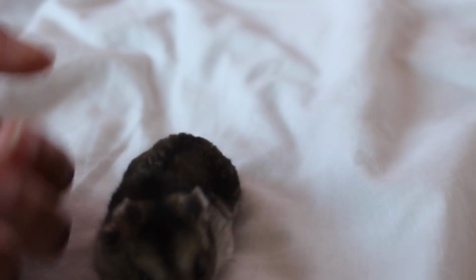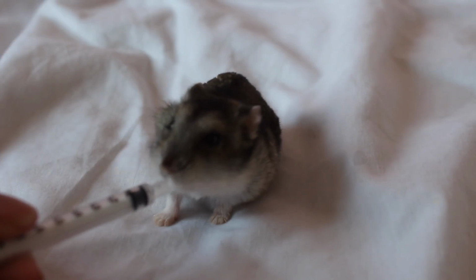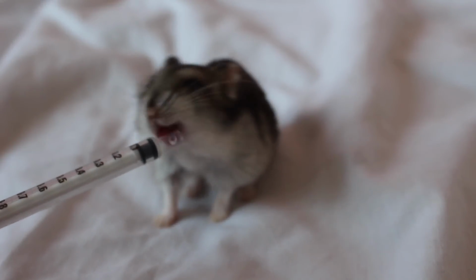It's 6:40, so it's time for Cashmere to have her medicine for today. So hopefully she likes it as much as she did yesterday. There we go. She really likes it, which is really good.